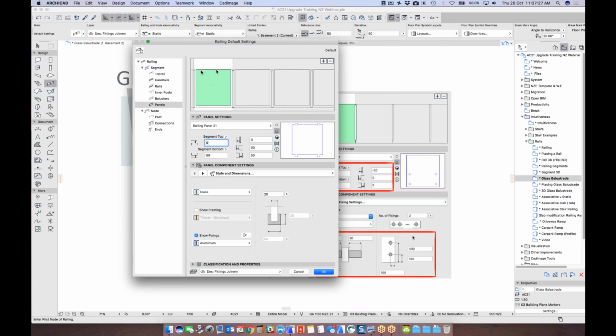So the top of my glass panel will be at the top of my rail, so 0. I'm then going to set the bottom to go past my wall, so minus 500. I'm going to change the offset from my inner posts from 50 and maybe set those to both be 5. It leaves me with a 10 mm gap. You've also got the option to offset from the reference line, so we're going to set that to be -20. So my panel will be offset by 20 mils.